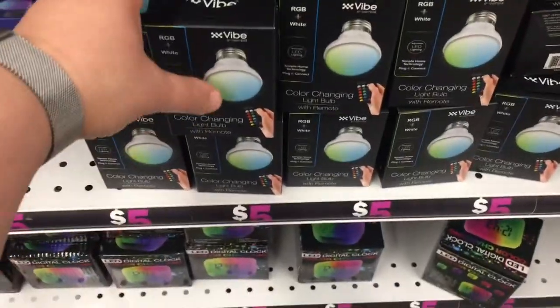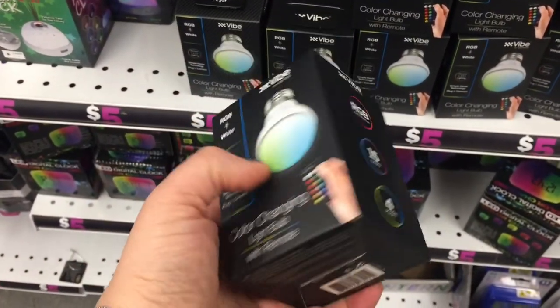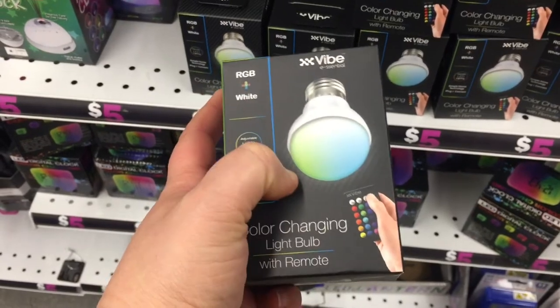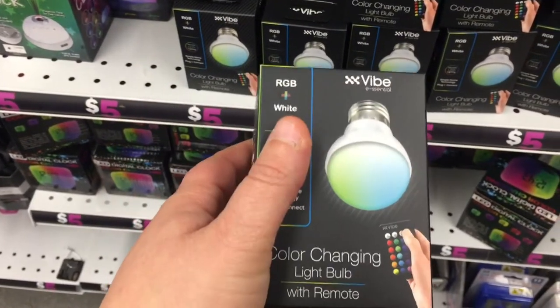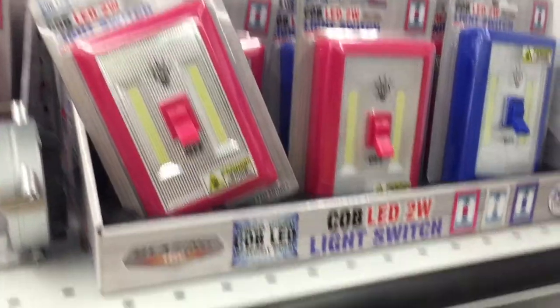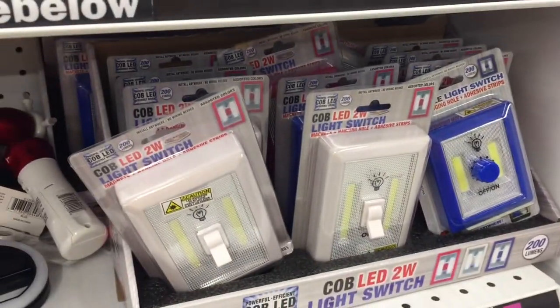Nice. Okay, so I don't know how good these are, but they're literally just $5, and I'm thinking of getting one. It comes with a remote, and I can put it in one of my classroom lamps and change the lighting. So I think I'm gonna do that. I'm gonna get it and use it in my classroom. Oh, and they also have these switch lights that I've seen on Instagram as shared by other teachers, so these are really neat.